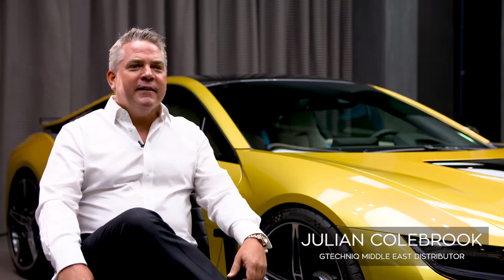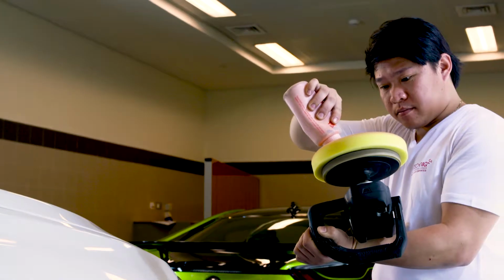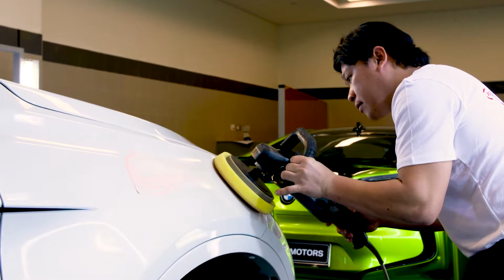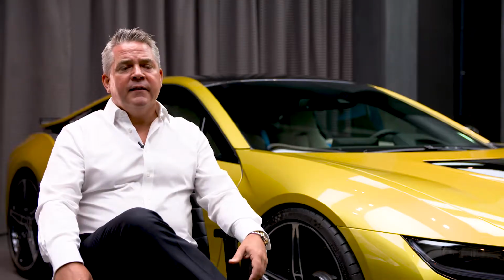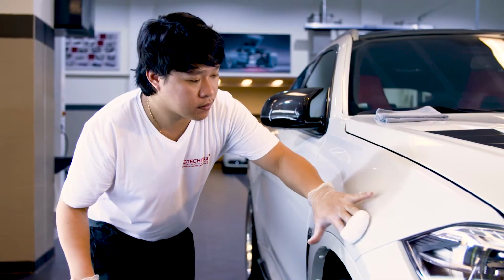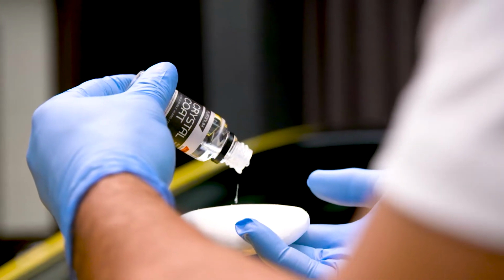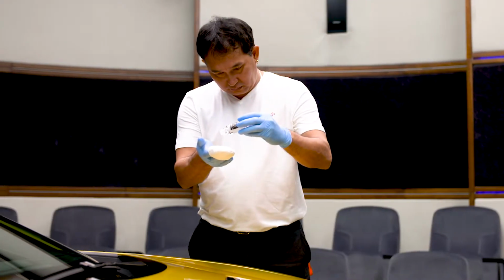Firstly, the car is meticulously prepared to make sure there are no imperfections or swirls in the paintwork. Then the platinum coat is applied and allowed to cure, and this provides excellent protection against UV rays, against chemical fallout, against the buildup of swirls and scratches. It also makes maintenance a dream because the coating is very hydrophobic, so it repels water, it repels dust, and makes keeping the car clean very, very easy.